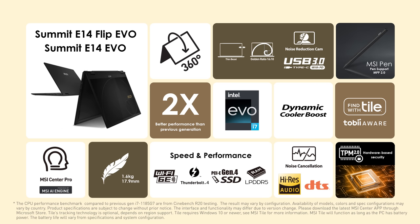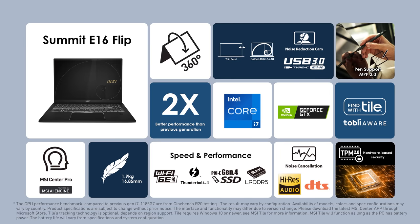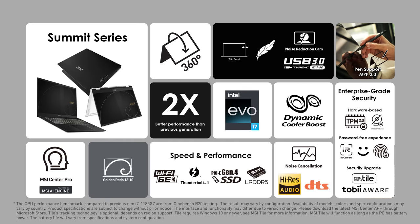Another member of the family, the 16-inch Summit E16 Flip comes with up to NVIDIA RTX 3050 Ti, fitting versatile working scenarios where you need more graphics power. With superior security, impressive performance, and thoughtful product design, the new Summit series is here to complete your workplace and maximize your productivity. Let us see how the Summit laptops help you at work.